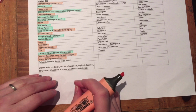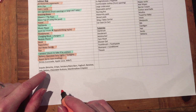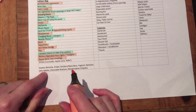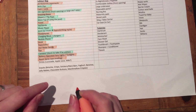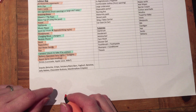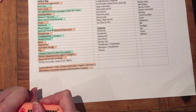The midwife team said it's better to have food there and not need it, especially things like jelly babies. They give you energy. It's like running a marathon. Marathon runners often eat jelly babies. You're basically doing the same thing when you're giving birth. It's a really grueling, long process, typically. You need to keep your energy up. I wasn't really able to eat, but I'd still recommend taking that with you.